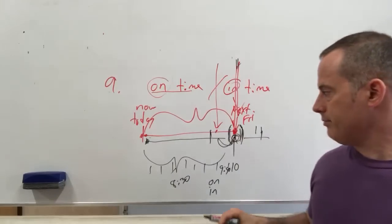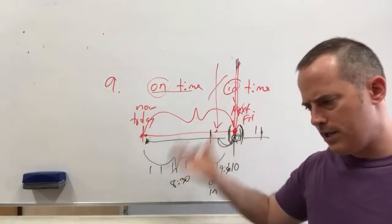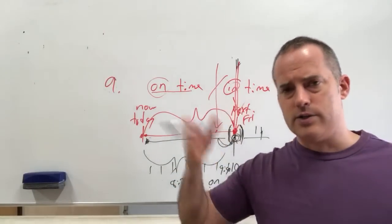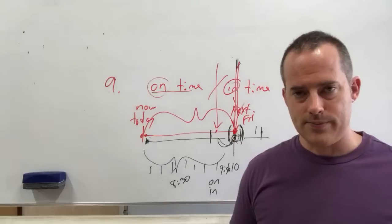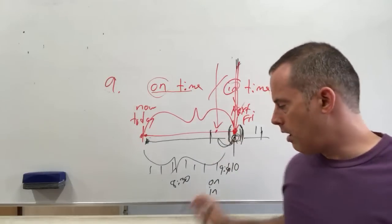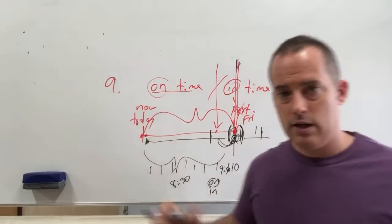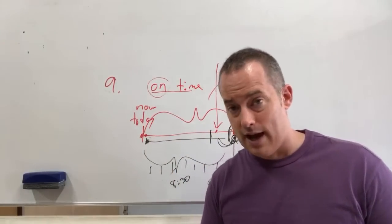All right. So I'm trying to get you to think about it, rather than thinking about the grammar, it's more how natives think about these words. But in general, on is talking about something specific, while in is talking about within a general area. So it could be time or space.